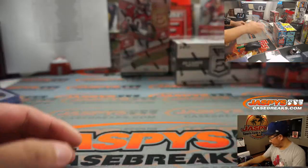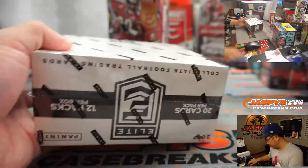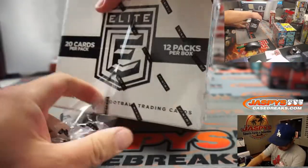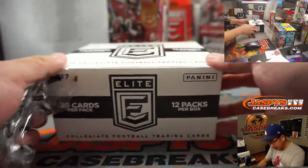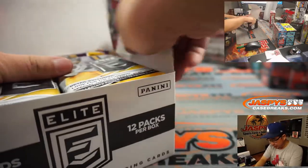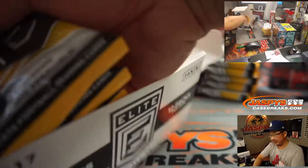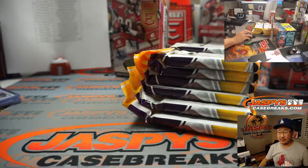Alright, there's Tom Brady right there. Alright, let's get this kind of heavy box out of the way too. This is 2017. There it is, 2017. Elite Collegiate Football. I actually don't think there's a checklist for this. Or is there a checklist for this? I should have noted this before I started this break.